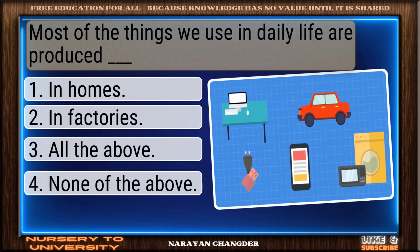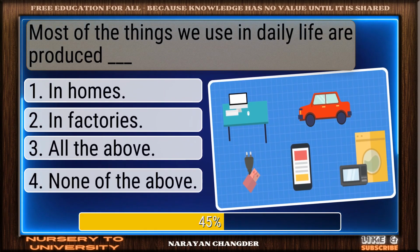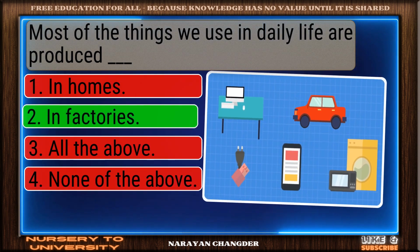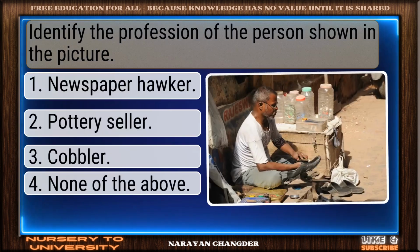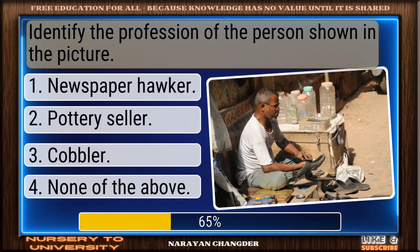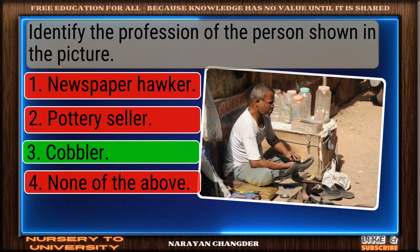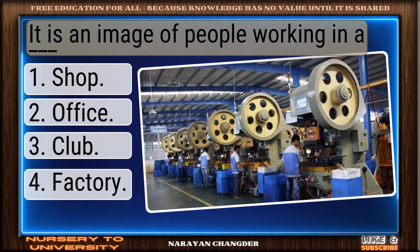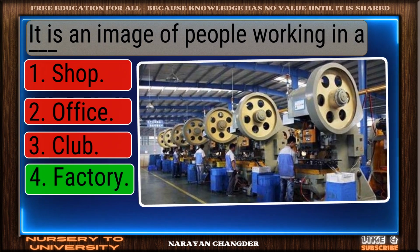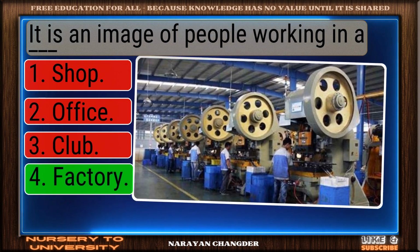Most of the things we use in daily life are produced dash. Perfect. In factories is the correct choice. Identify the profession of the person shown in the picture. Right choice. Cobbler is the best answer. It is an image of people working in a dash. Smart move. Factory is an accurate answer.